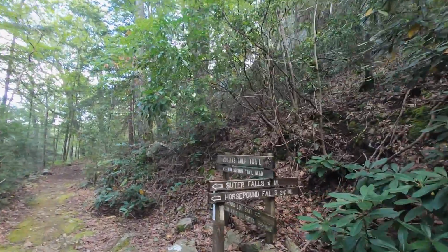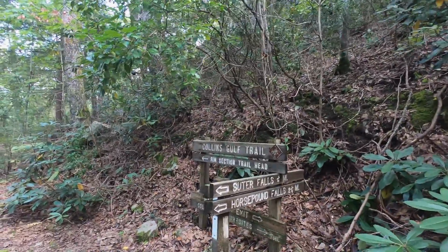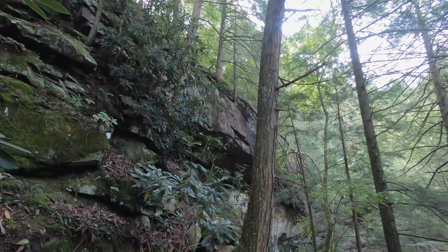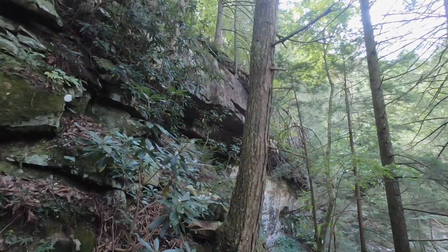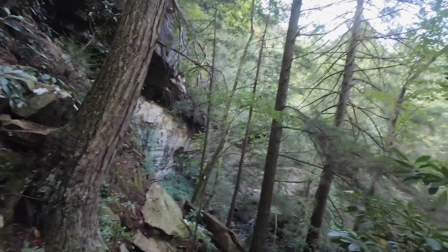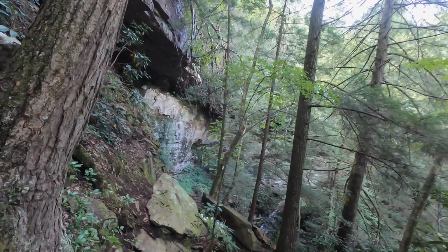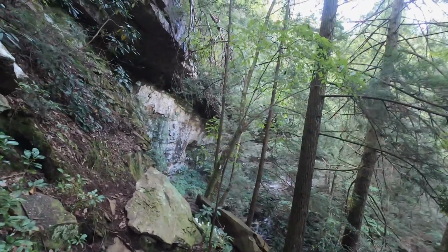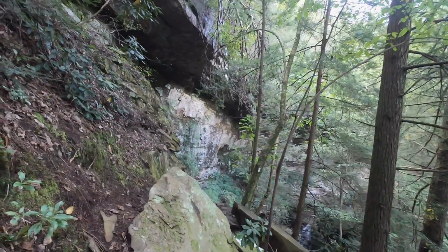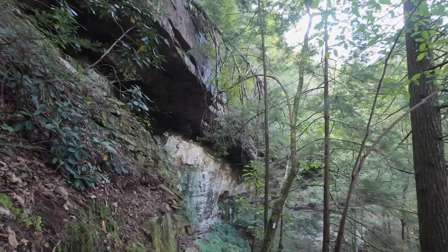Quarter mile. Alrighty. Trail is really bad. It's really rocky, and it's rained and the rocks are really slick, so it's really pretty.